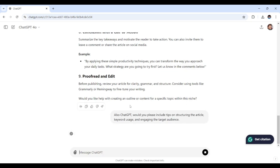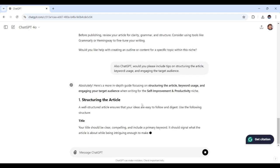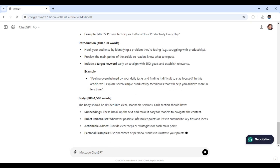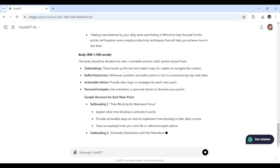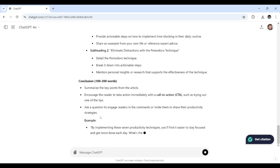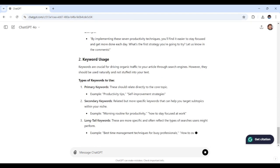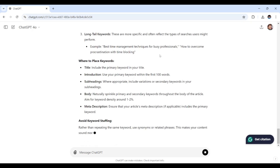Now that we've asked for more detailed guidance, let's see how to organize our articles effectively, use keywords to boost visibility, and ensure that our readers are fully engaged with the help of ChatGPT right here. As it currently processes, here is the detailed guide that ChatGPT had come up with. We'll scroll back up after that. So here, for now, there's the keyword usage: primary, secondary, long tail.